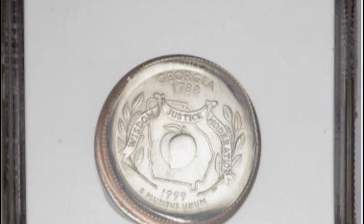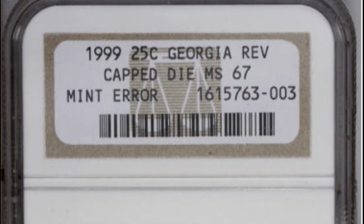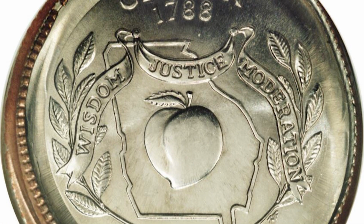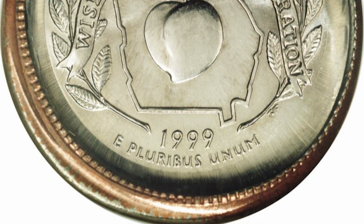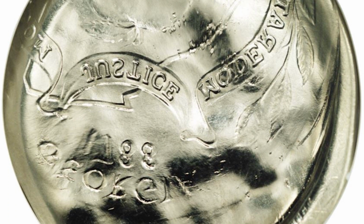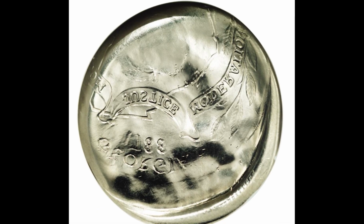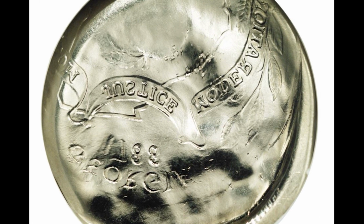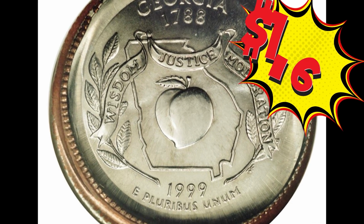Here's a 1999 Georgia quarter. This quarter was graded Mint State 67, and it has an interesting error called a capped die. Sometimes a coin gets stuck on a die like a bottle cap. The attached coin continues to strike other coins while it's stuck to the die. This Georgia quarter got stuck on the reverse die, so the obverse or head side of the quarter continued to be struck against planchets until the coin was released. Here's what the head side of the quarter looks like. This error quarter sold at Heritage Auctions for over $1,600.